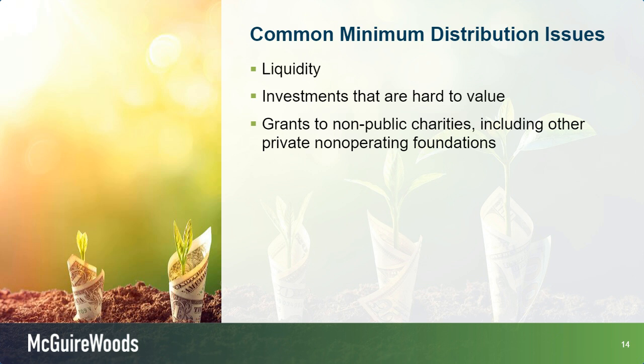The good news for this client that we were reviewing their returns last week for, they had well over 5%. So it didn't actually result in any harm to our client, who now couldn't count that as a qualifying distribution. But if that would have been a very core part of their grant making, it could result in some problems.